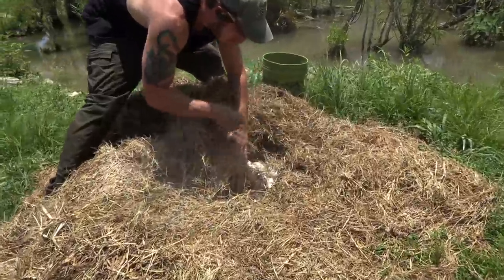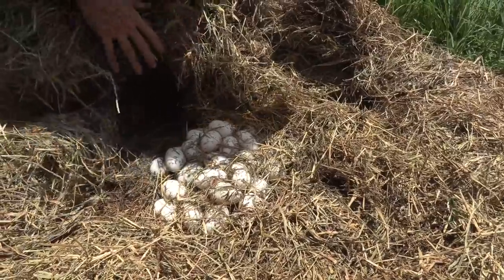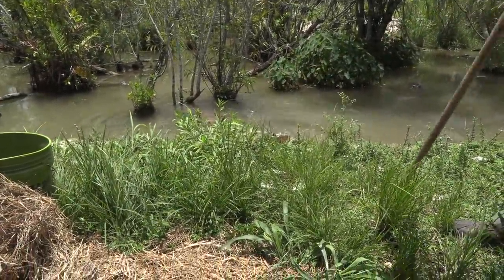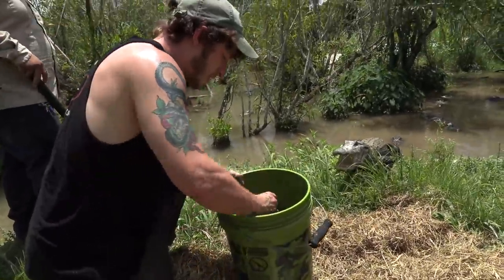There we go. Look at that. Beautiful. Oh, that's a lot. Good for her. That's a good nest. You gonna stay right there, sweetie? Just a little gentle tap on the nose to say, back up, don't kill Chandler. So as you can see, she's a great mother.